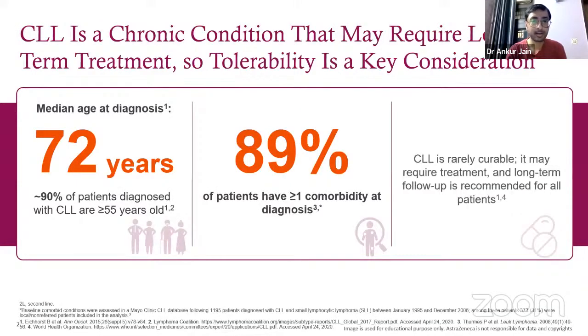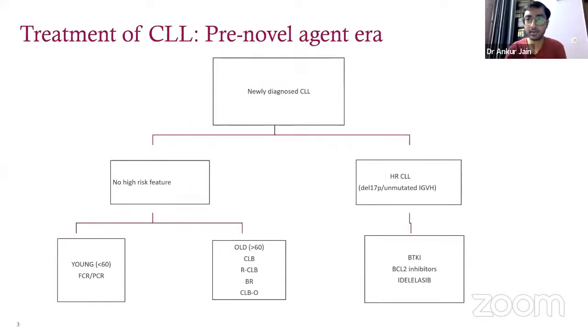CLL is a chronic condition, as we all know, and the median age at diagnosis of CLL is around the 7th decade. In India, it is around the 6th decade that we see the majority of patients of CLL. By this age, most of these patients have various comorbidities, which means that the therapy for patients of CLL has to be tailored according to the comorbidities.